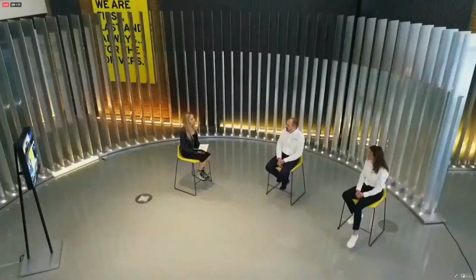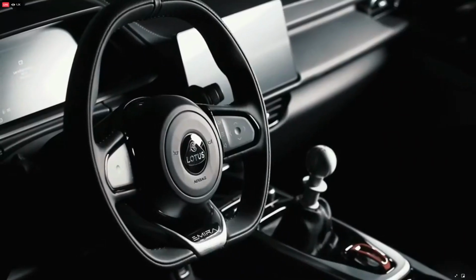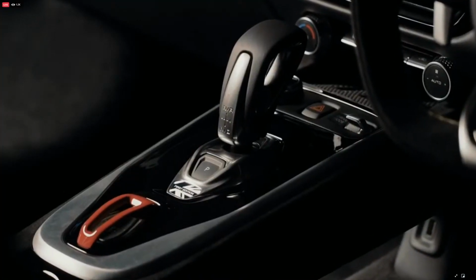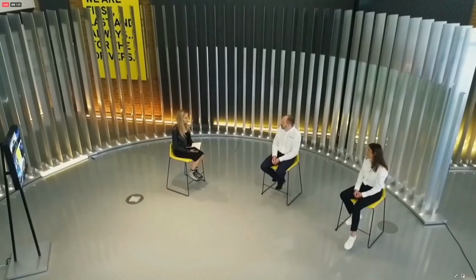But what's the driving experience like in the Emira? The Emira still has a very high level of driver engagement. It's still a very pure driver's car. It's got incredible capability, but I think it also has an amazing ability to give you the everyday usability we've been mentioning. We've also introduced some new option features, driver support systems.